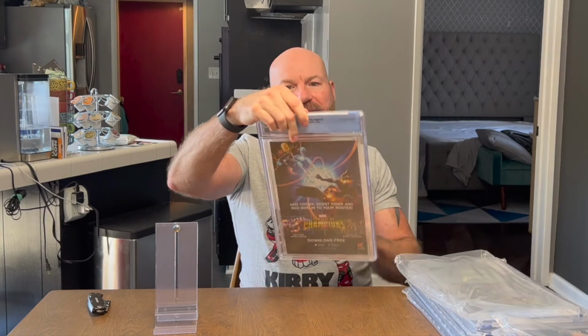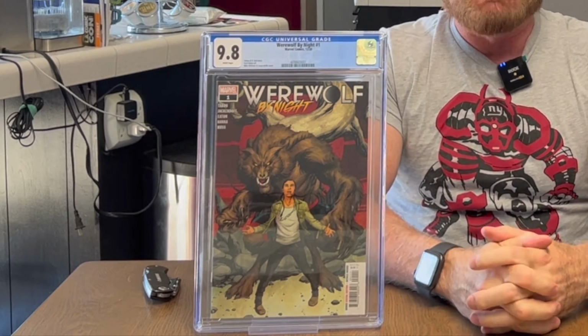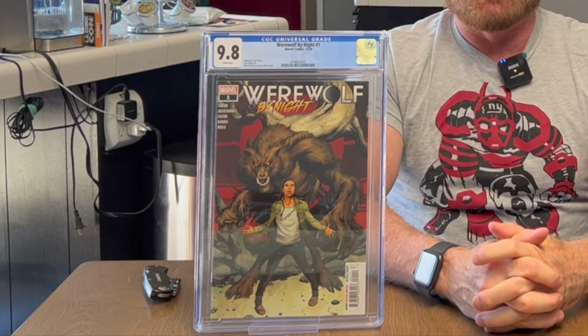The first one is Werewolf by Night, number 1, 9.8 white pages. It is what it is. Happy that it got a 9.8. I don't feel any particular love or affinity for this book. I just got it for cover price 2 years ago, got it slabbed, and off to the races.